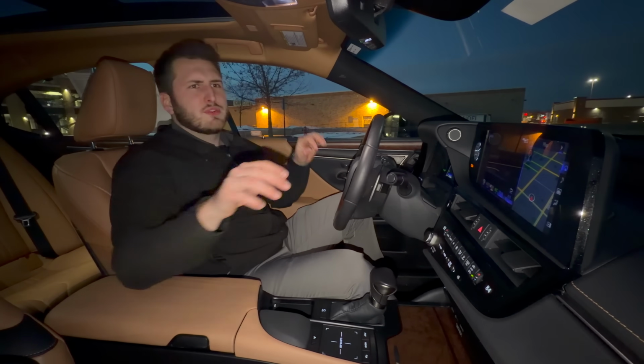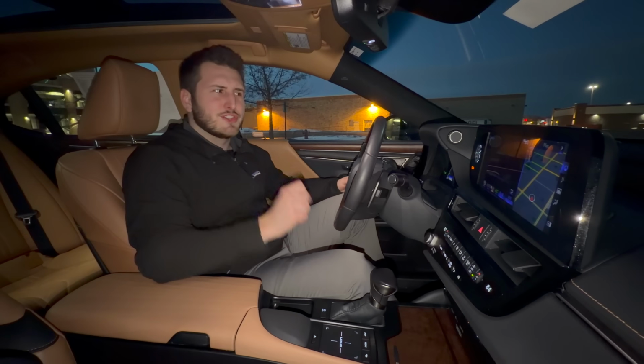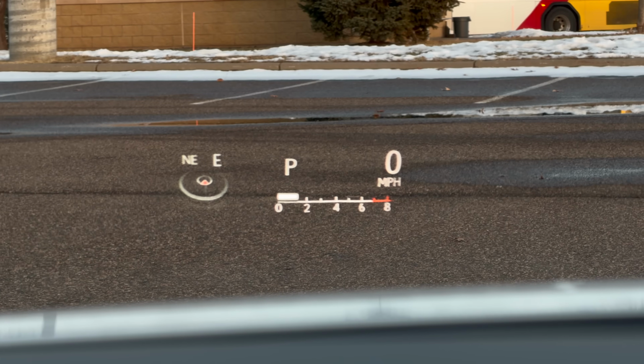This wood that wraps around it, this nice thin layer of LED throughout the bottom of it, is just the perfect touch of luxury. And I also like how responsive this digital display cluster is for your driver systems, and the heads-up display is also quite great as well.